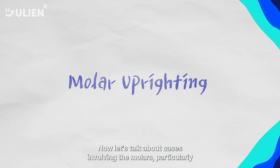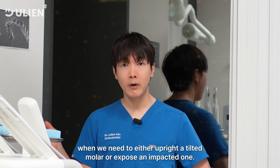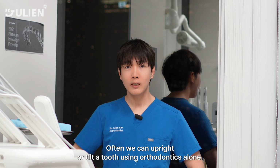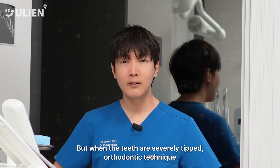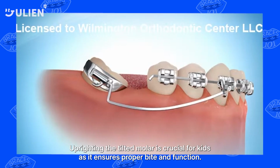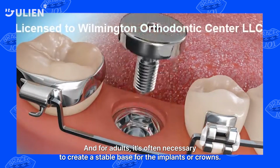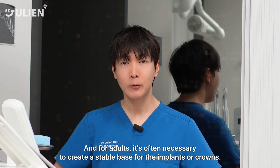Now, let's talk about cases involving the molars, particularly when we need to either upright a tilted molar or expose an impacted one. Often we can upright a tilted tooth using orthodontics alone. But when the tooth is severely tipped, orthodontic technique may not be sufficient, and a minor surgical procedure can help speed it up. Uprighting the tilted molar is crucial for kids as it ensures proper bite and function, and for adults it's often necessary to create a stable base for implants or crowns.